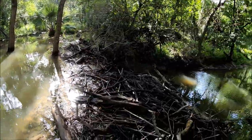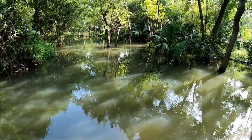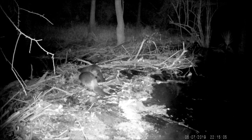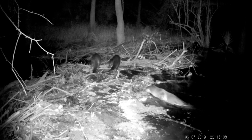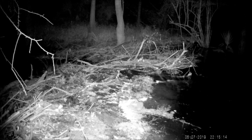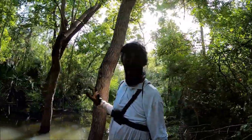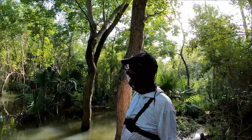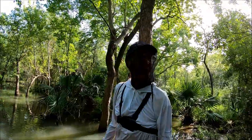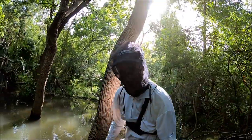So out of all the video I've got out here, I've got one video of otters. Let me show you that. It's so cool. But those otters are awesome. I want to get more videos of the otters, but I don't know if they come down to the dam that much. They might just stay out in the middle area. I don't know. But I'm going to set up my camera now right here again.